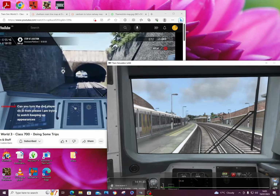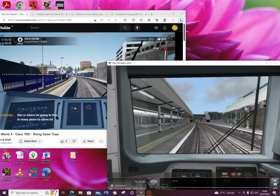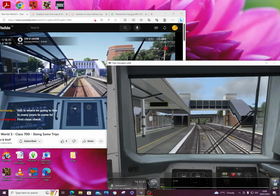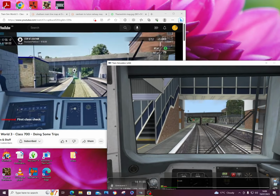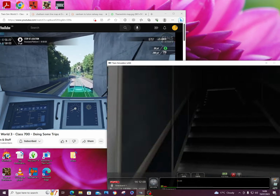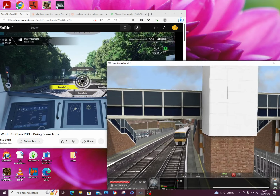Our next station stop is Gravesend. It's where we're going to live in many years to come, Gravesend. Braking. Stop. 499 points.